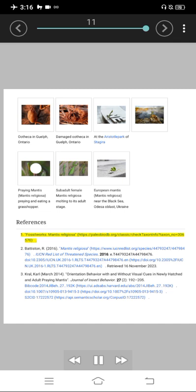1. Fossil works, Mantis religiosa, 570. 2. Battiston, R. 2016. Mantis religiosa, 76. IUCN Red List of Threatened Species. 2016. E. T 44,793,247 A 44,798,476. DOI 10.2305/UN.UC 2016-1. RLTS T 44,793,247 A 44,798,476. NNUK 2016-1. RLTS T 44,793,247 A 44,798,476. N. Retrieved 16 November 2023. 3. Krall, Carl, March 2014. Orientation behavior with and without visual cues in newly hatched and adult praying mantis. Journal of Insect Behavior. 27 192 to 205. Bib code. 2014 JIBA. 0.27. 192K. doi. 10.1007 per second 10905 013 94153. S2 CID 17222572. References.